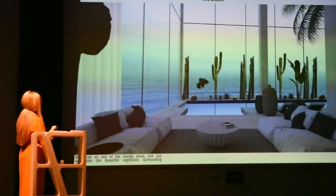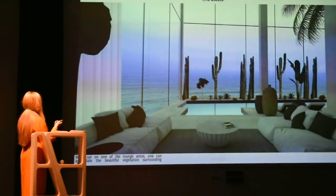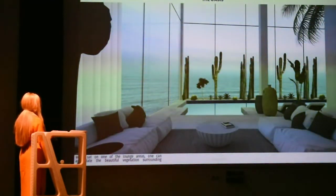So here is the lineup, and this would be if you're sat on the lounge area. Again, one can appreciate the beautiful vegetation surrounding.